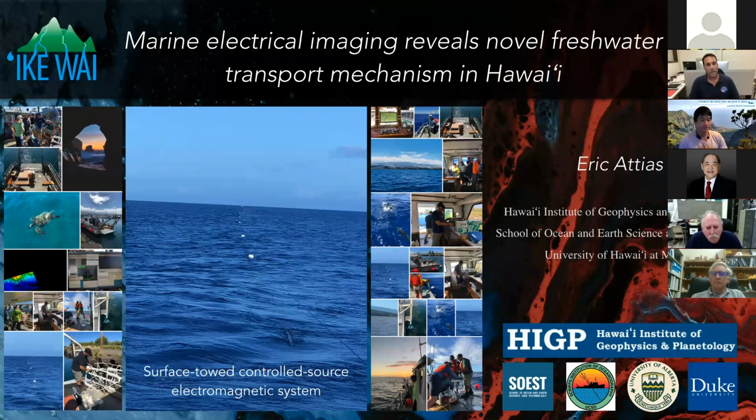What I'm going to present to you today is a marine electrical imaging experiment that I conducted in late September 2018 with the aim to detect, quantify and image submarine freshwater reservoir offshore of the west side of the Big Island. This work is mainly in collaboration with Scripps Electromagnetic Laboratory, which provided the instruments to do that. And here you can see a bunch of photos from the survey. We had fun. It was very hectic, but we enjoyed every minute of it. So you'll see more of it later on.